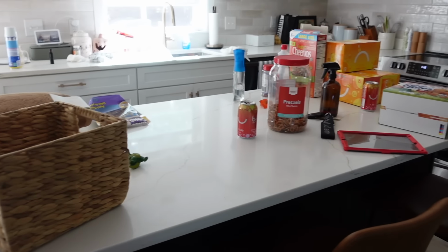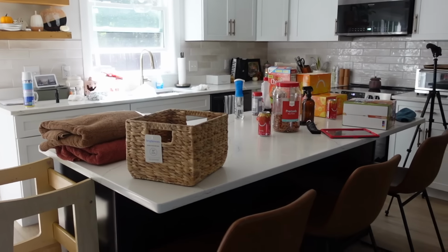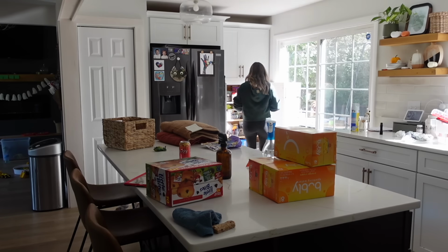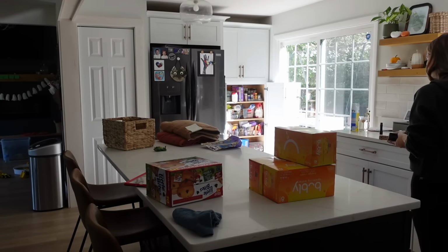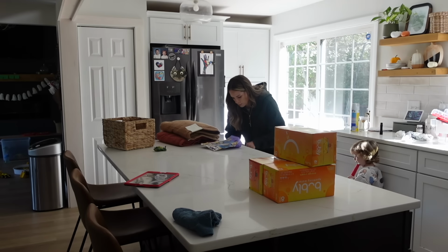Now that we're done with that project, I need to get this island cleared off. It's driving me insane because it's just full of clutter. If there is one thing I cannot stand, it is clutter sitting around on my countertops. I have always been this way, and I feel like I go through seasons where I care a little bit less, but I'm definitely in my I-want-the-counters-to-be-clear season of life. So I really wanted to get everything put away that was sitting on the island.